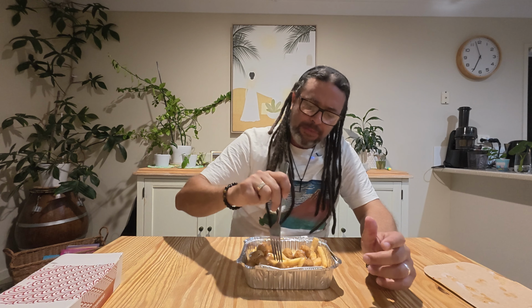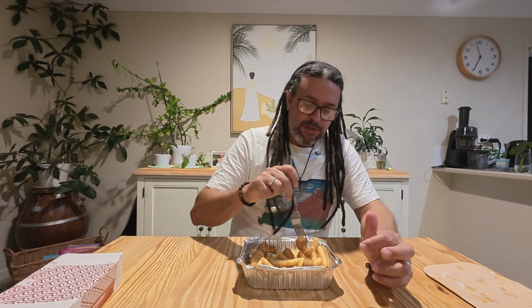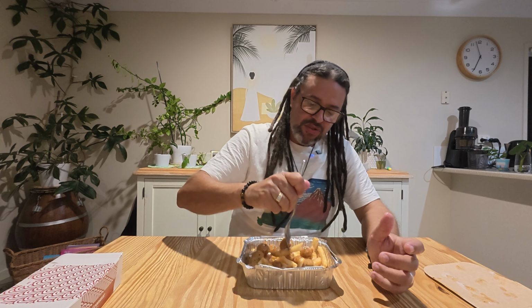But yeah, not bad. Definitely be better though, instead of these pops, as I said, they put some pieces of chicken on there, shredded chicken or something. Tasty chili honey though, that's got a nice kick, not extreme heat. Like it's probably a good 6 out of 10. So it's got a great kick to it.